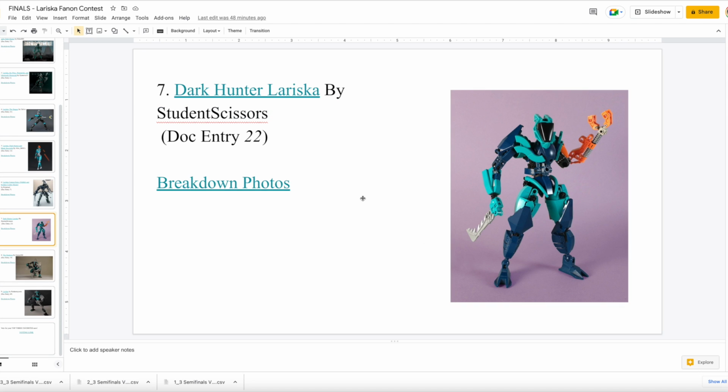Moving on, we have an entry by Student Scissors. This is a really nice blend between system and Bionicle pieces that really does feature and factor in the teal color scheme. I love the inclusion of the system curved elements here, and the very unique color for the orange arm is super cool. This is another one that even if it doesn't win, I mean, I want to build all of these, but if I had to pick, I would really love to physically build this in person, just because this has just such an interesting color scheme to it, a lot of fantastic building techniques, blending system and Bionicle parts, and just really well proportioned and shaped overall.